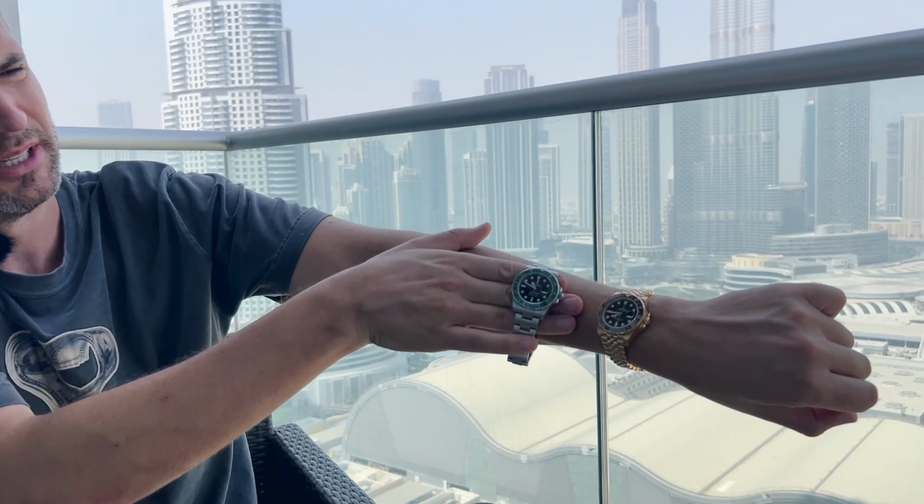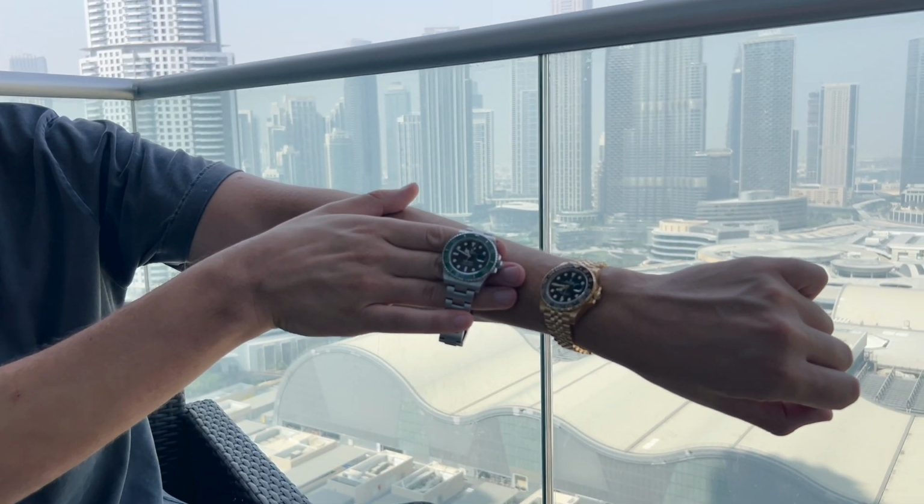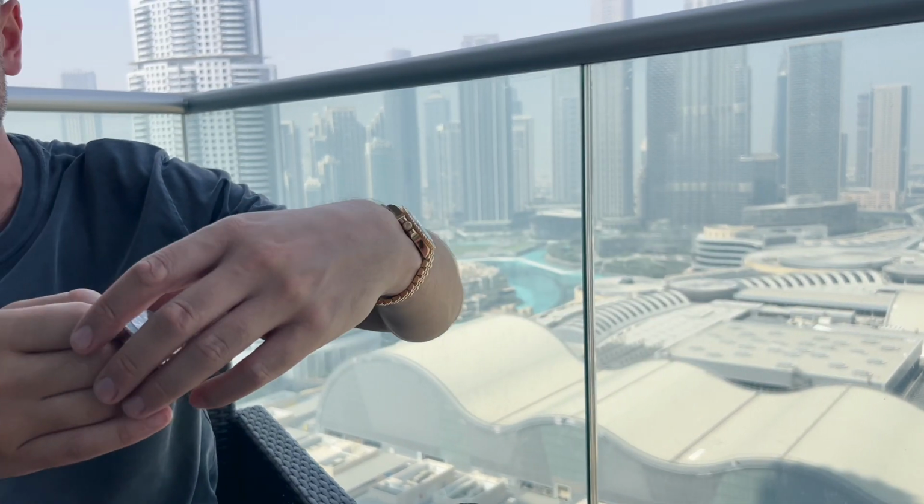The Submariners are just such a good size, obviously, and the GMT is the same, because it's that same sort of size watch, 40 millimeter or 41 millimeter, forgive me, I can't remember the exact millimeter of it at the moment.